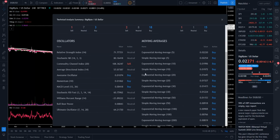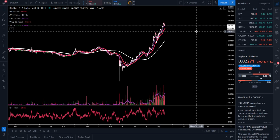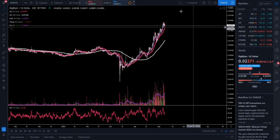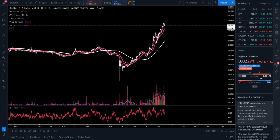The things that are saying neutral so far in this area are more like the relative strength index, the stochastic, with the commodity channel saying sell. Our awesome oscillator is a buy, momentum's a buy, MACD's a buy. All our moving averages right now are basically a buy. So that's good. That shows the trend is up. That's what I wanted to show you for Digibyte right now. It's really nice to see that. You can see all the news over here. Something I always take a look at as well.